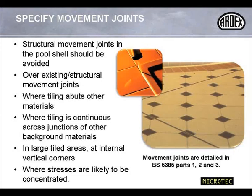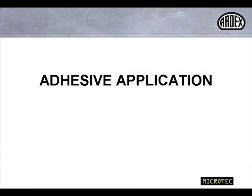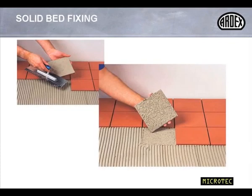However, it's important at the design stage to consider the impact of the movement joints on the appearance of the finished ceramic tiling. Let's review the adhesive application. The size of notched trowel chosen depends on the surface being tiled, the profile on the back of the tile, and the degree of coverage required. For tiling walls in dry internal conditions, the adhesive contact should be a minimum of 50% of the back of the tile, ideally 75%. However, when tiling to floors, all external locations and wet areas such as showers and swimming pools, solid bed fixing should be achieved with 100% coverage to the back of the tile.